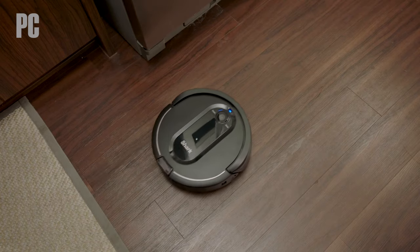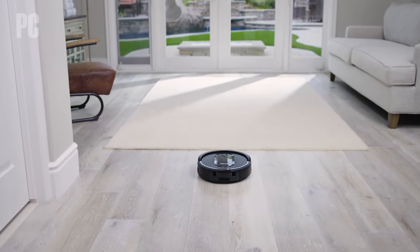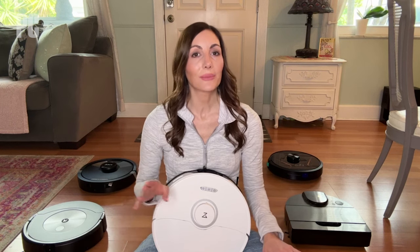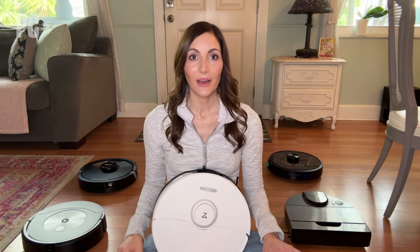My biggest tip for anybody buying a robot vacuum is never pay full price because they always go on sale, especially around shopping holidays like Black Friday and Amazon Prime Day. That is the best time to buy a robot vacuum.